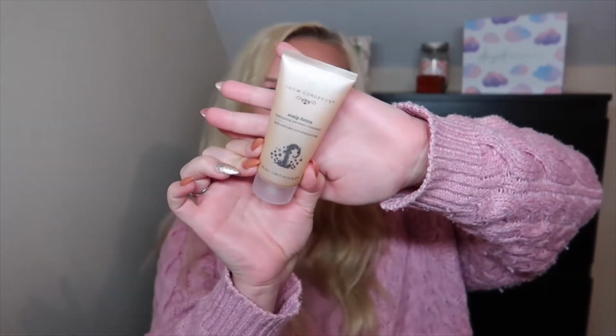Next up we have Grow Gorgeous Scalp Detox Exfoliating Pre-Wash Treatment. This is what it looks like. So you're supposed to use this 1 to 2 times a week as a pre-wash treatment. So you use this before your shampoo, and this is supposed to exfoliate your scalp. Yeah, exfoliate your scalp. And I don't know, does it help your hair grow, or does it get rid of any dandruff? I don't know. It's quite interesting. It's a mystery product, so I'm happy to give it a go.